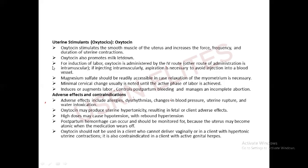But magnesium sulfate should also be readily available. So we'll say that the antidote to oxytocin will be magnesium sulfate, because when oxytocin is producing effect in excess, you would need your magnesium sulfate to come in to relax the uterus. Minimal cervical changes are usually noted until the active phase of labor is achieved. It helps to induce or augment labor.